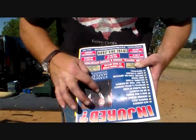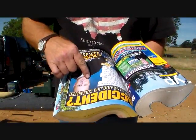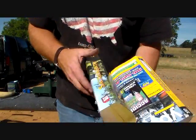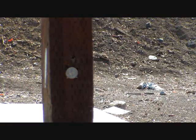Completely through both the phone books. Went through here, came out the back, and it went through here, came out the back of here. So it actually penetrated about, I don't know, 3 inches of phone book. I got three-quarters stacked on top of each other on that post.